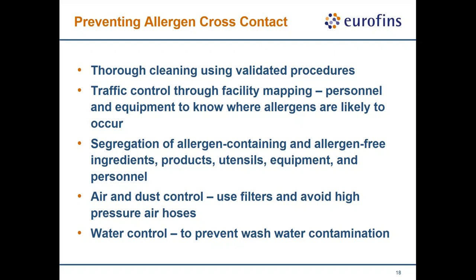Obviously, segregation of allergen-containing and allergen-free ingredients is important. Air and dust control is often overlooked. And then in your cleaning processes, if you're doing dry cleaning with high-pressure air, make sure that you're not aerosolizing allergenic proteins throughout the facility during that process. And the same can be said for water control, to make sure that if you're using high-pressure water, that you're also not aerosolizing allergens from allergen-containing equipment to non-allergen-containing equipment.